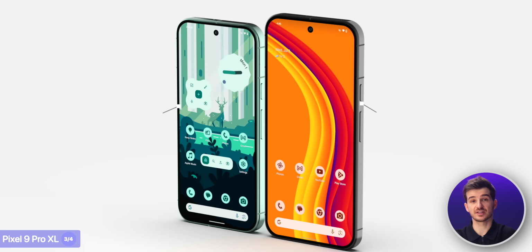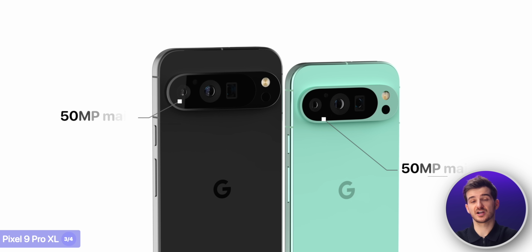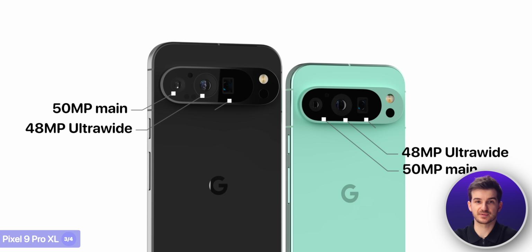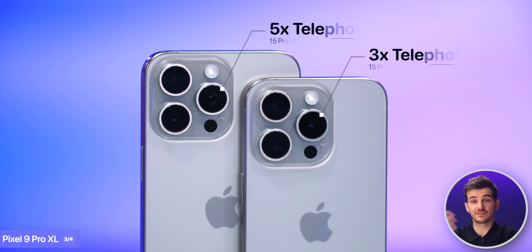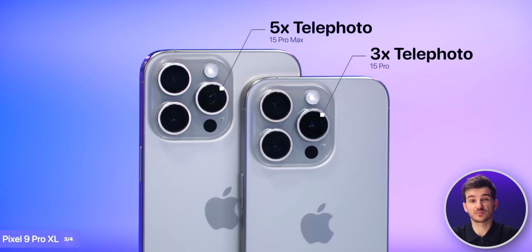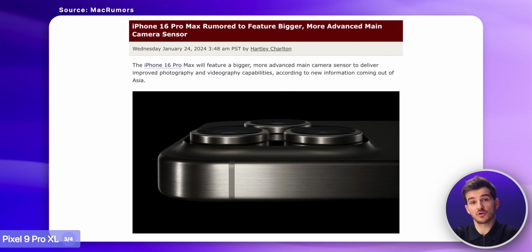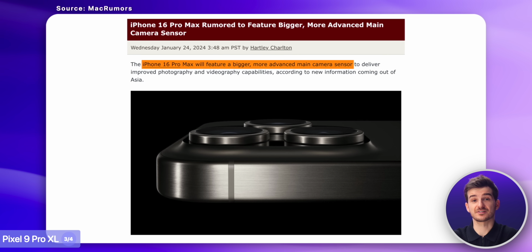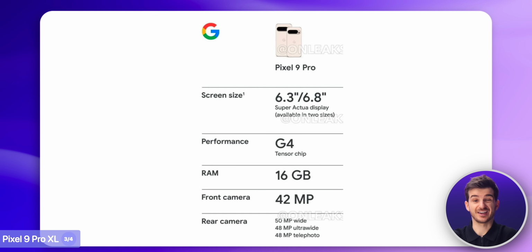Everything else would be the same as on the smaller Pixel 9 Pro. Same Tensor G4 chip, same 16 gigabytes of RAM, and even the same main 50 megapixel camera. The same 48 megapixel ultra-wide, 48 megapixel telephoto, and 42 megapixel front. And I do really like this approach. Apple did compromise on a telephoto on the smaller iPhone 15 Pro. And even with the upcoming iPhone 16 Pros, where the 16 Pro will have the same telephoto as the Pro Max, the Pro Max will still get an even better main sensor. Whereas Google seems to be keeping these phones identical, aside from, of course, the display size and the battery size.